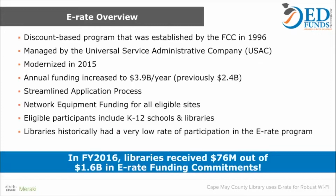If most of you are familiar with the E-rate program, you know that it was established in 1996 by the FCC. It was modernized again in 2014, where in 2015, they increased the annual budget funding amount to $3.9 billion. They streamlined the application process. Unfortunately, voice services were phased out. However, the ability for all organizations to apply for funding for equipment was enabled.